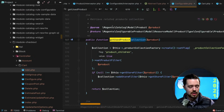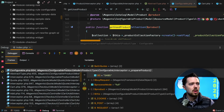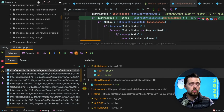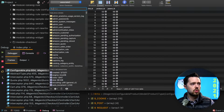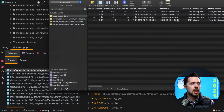All right, so that was a diversion, but we're back on track here. So we have our attributes. Basically, I think what we're going to do is we have a parent product, and we need to find the simple product that is associated with it. Because if you look in the database, and the sample data is a great one to look at, we have a configurable product.